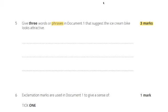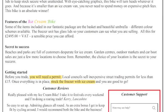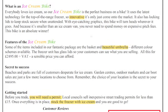Okay, so where does it say it looks attractive? And we've got to look in the whole of the document here. I mean, we've got beautiful umbrella here, haven't we? That straight away jumped out at me. Eye-catching graphics. Okay, these are the sorts of things we're looking at.